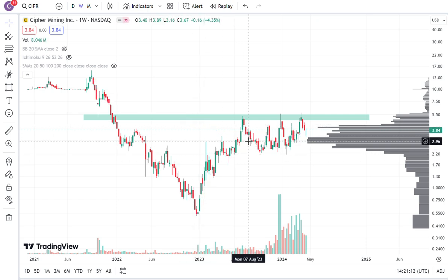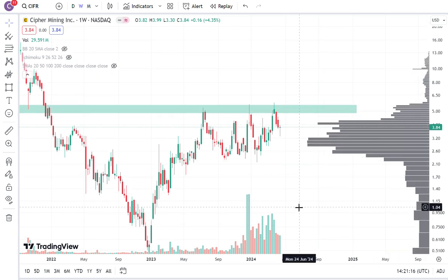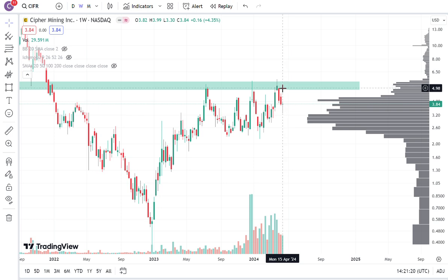But all of these indicators so far are looking pretty bullish, and that's why I started a position on CIFR. That's why I posted a couple of weeks ago that I'm starting a position in CIFR, and I'm going to keep buying as long as price is less than $5. And that's what I've been doing. I'm going to talk about a couple other miners here.